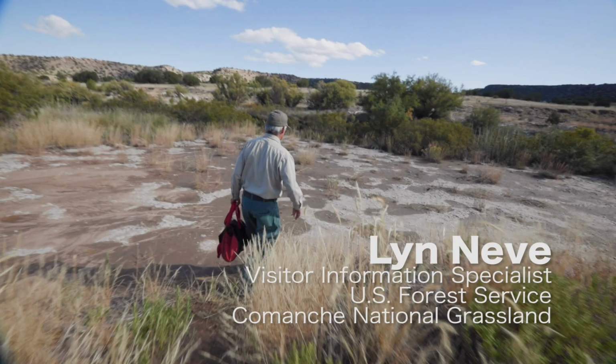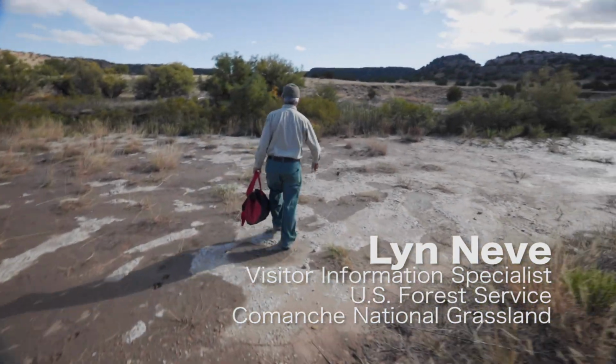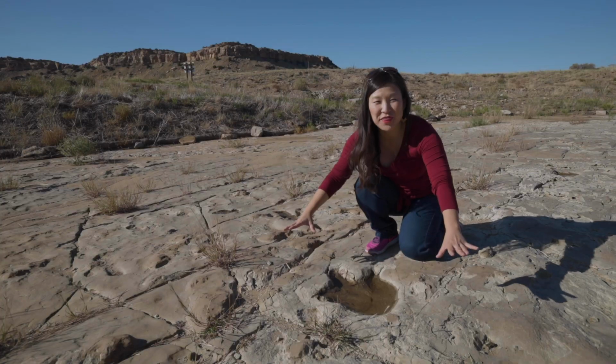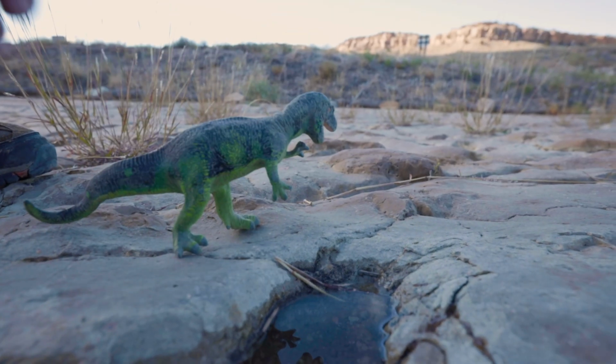So these dinosaur tracks are found in limestone, and there's 3 layers of limestone, and it's kind of like a sandwich. This is so cool. So this is the footprint of a theropod, and it was about 18 feet tall. Just a tad taller than me. Let's go look at some sauropods.